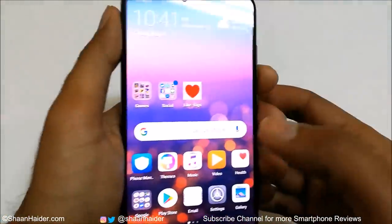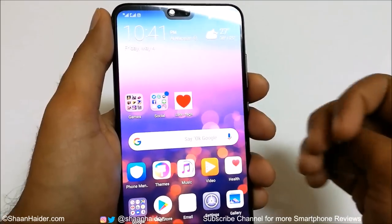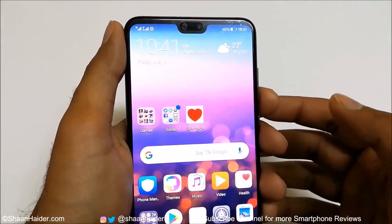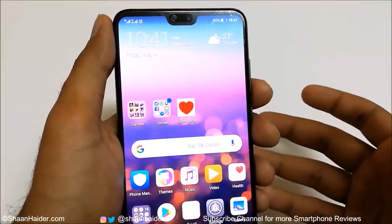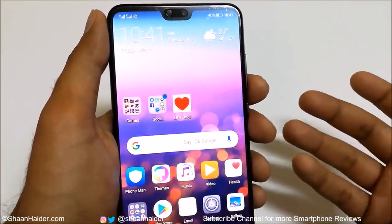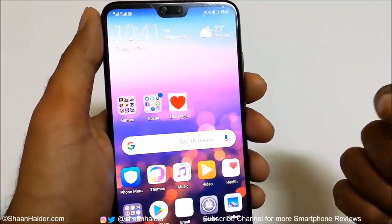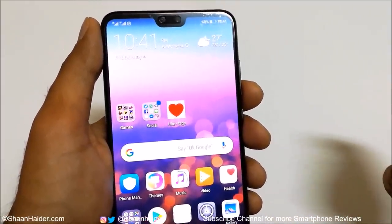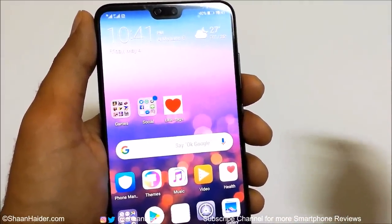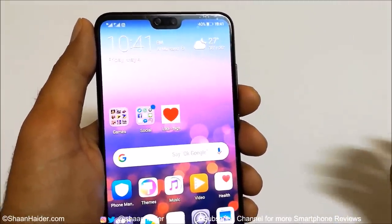So the overall gaming performance of the Huawei P20 Pro is really good. It was capable of running most of the high-end heavy graphics games very easily and smoothly, but when we were playing PUBG, there were some lag and frame drops. Also, while playing Shadowgun Legends, there were some frame drops. In Modern Combat, the frame drops were very minor, negligible you can say, because we were playing the game on 60 FPS.